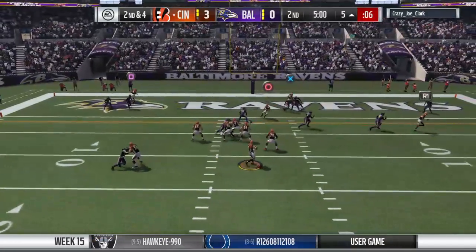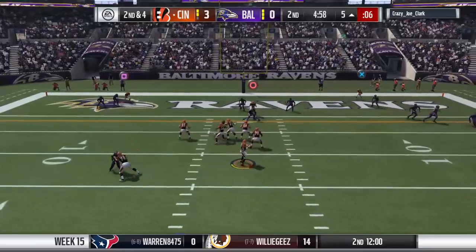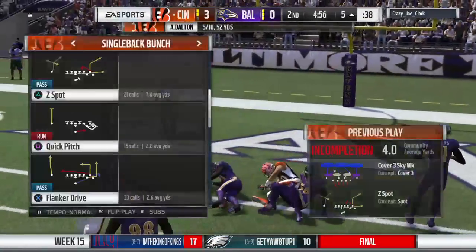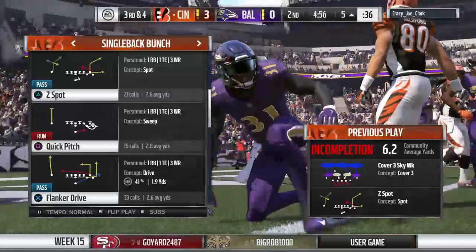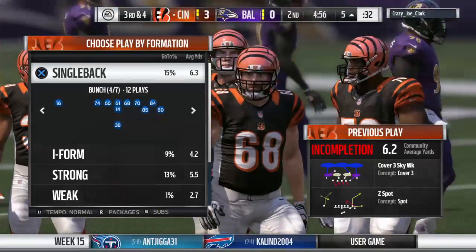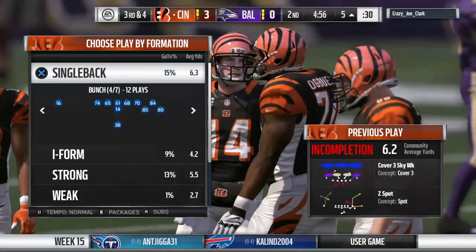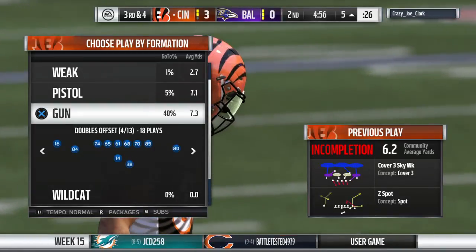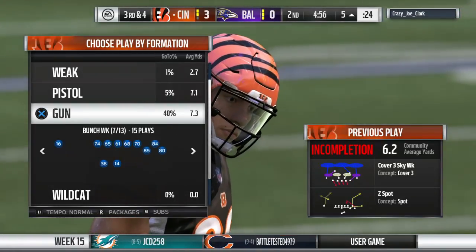It's 2nd down. Dalton looking, surveying the field. And incomplete there. A nice hit jars the ball free and brings up 3rd down. After all the preparation, all the practice, a play like that will absolutely break your heart. They had everything they wanted, just unable to complete it. In the end zone, a big-time drop.